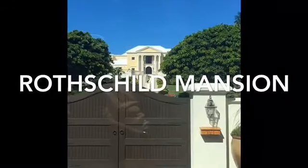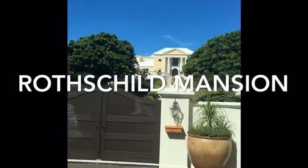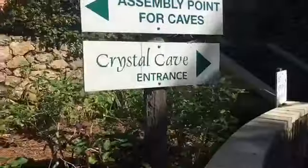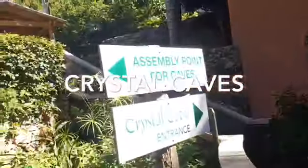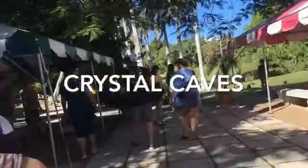And now another surprise. Rothschild's mansion on the way. $14 million. After a 20 minute ride, we are arriving at the Crystal Caves. A tour not to be missed when you are in Bermuda.